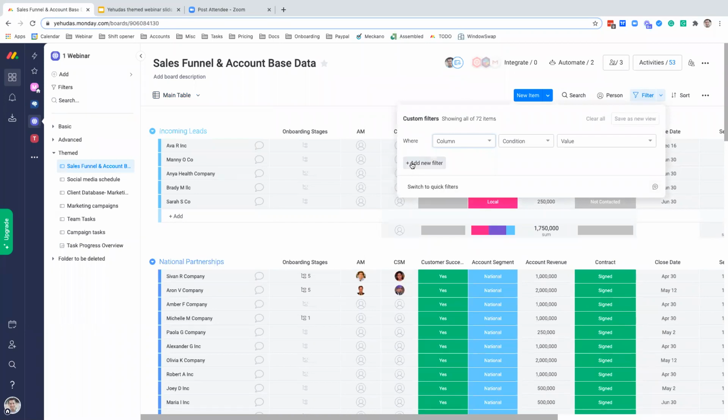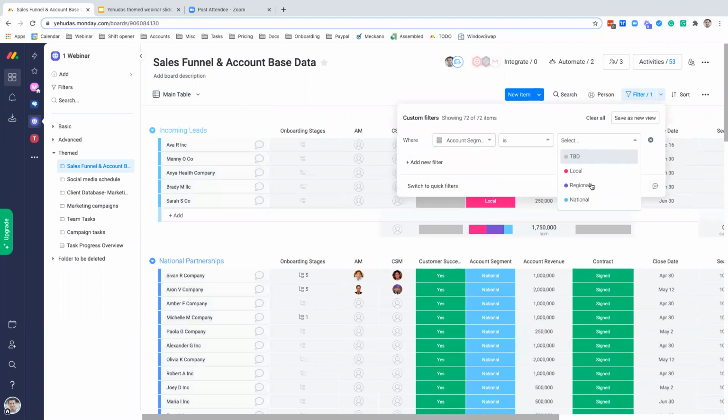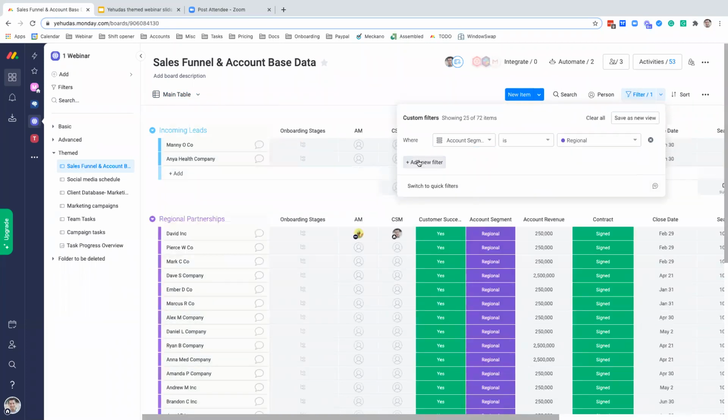So over here, as you can see, I want to filter by, let's say, account segment is, let's say, regional. And then here we can add another condition. So previously this would only be and, but now you can actually have the or option as well. So this is really new and really takes the filtering capabilities to another level, as you can choose to see things which are either present in one column or in another, according to the conditions that you've set.